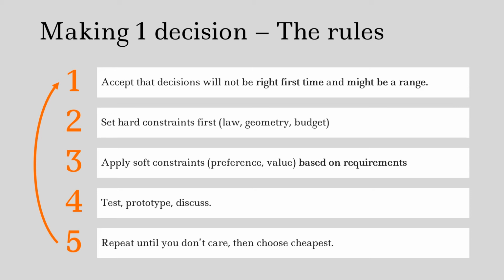Are there any more hard constraints? Are there any more soft constraints that we can apply? And if it gets to the point where you haven't settled on one, but you have no preference and both fit the bill and meet the spec and meet the requirements, then just choose the cheapest one.